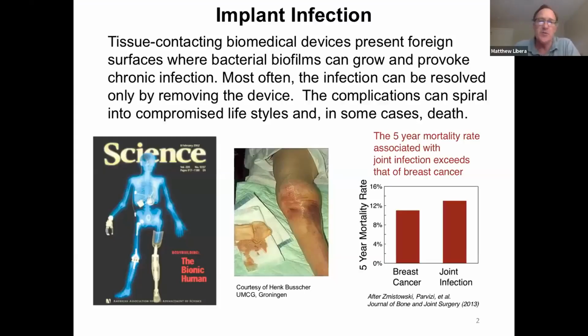My research has to do with biomaterials associated infection, and this is a problem that is significant, to say the least. And it comes because, as you can read here, tissue contacting biomedical devices provide surfaces where biofilms, bacterial biofilms, can grow, and it produces chronic infection. And usually this infection can't be resolved in any other way except by removing the device. And it can have significant consequences on both the patient and the healthcare system.